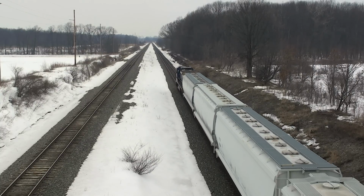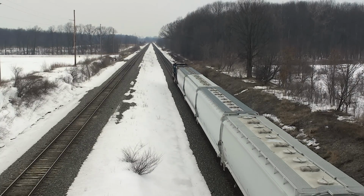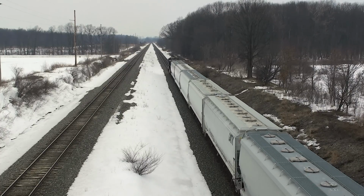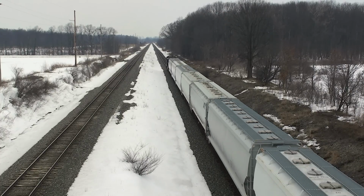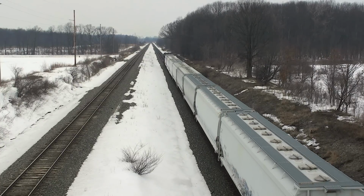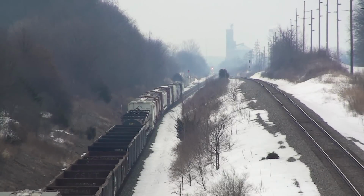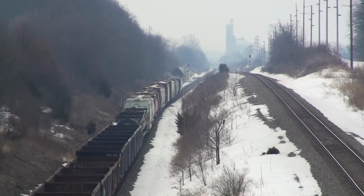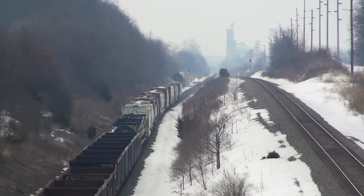Next up is Toledo to Garrett freight Q509, slowly proceeding west behind the E951. In the distance, yet another westbound can be spotted.